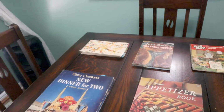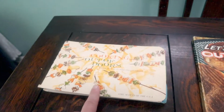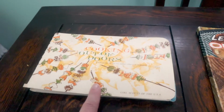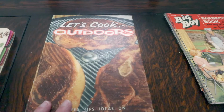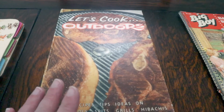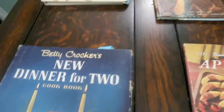Okay, we're gonna look at the 60s. So we're gonna start off with this Girl Scouts of America cookbook, Cooking Out of Doors. This is from 1960. A barbecue book or grilling book, not barbecue, but grilling book. We actually have two of them. And then Maryland's Way. I'm from Maryland, so that's actually from Maryland.